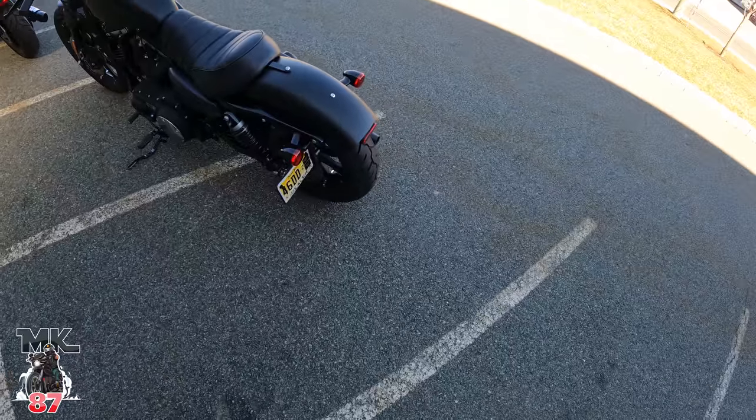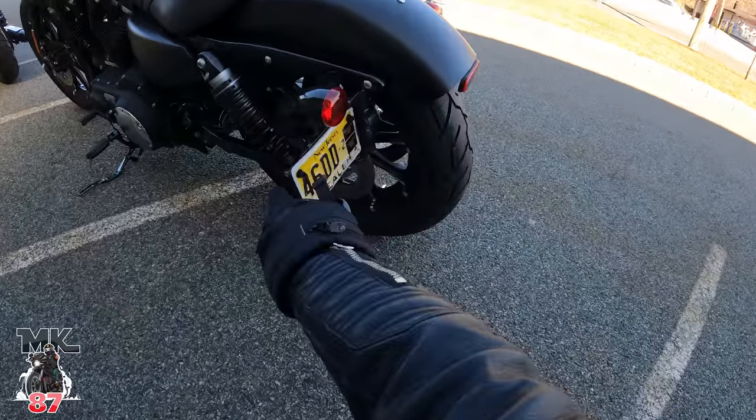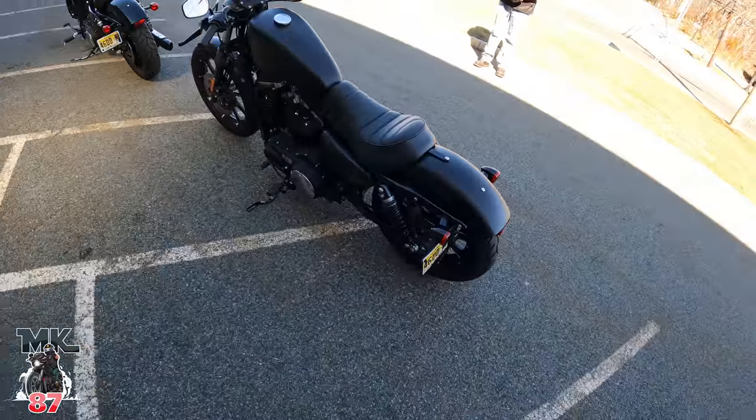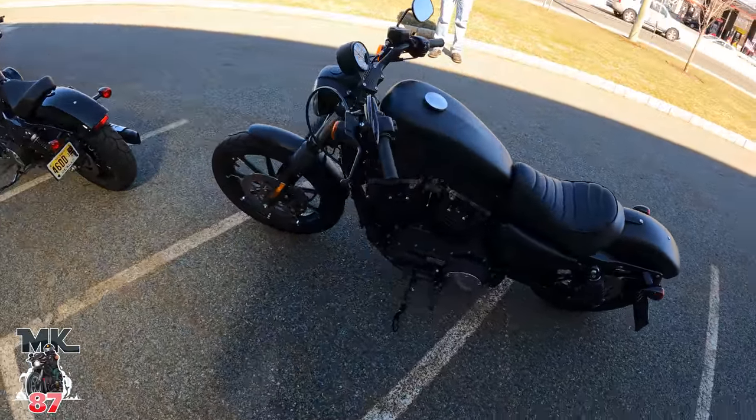So going down to the back, you're gonna have your plate holder right there, which whips out on the side, turns. Beautiful bike, man. Just beautiful.